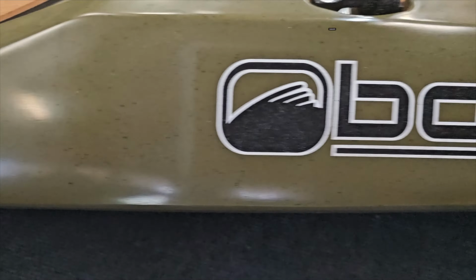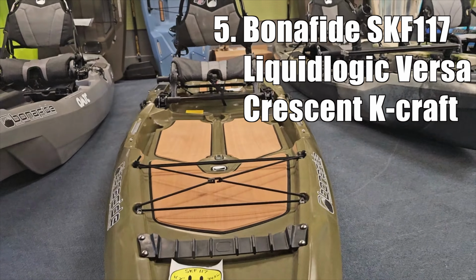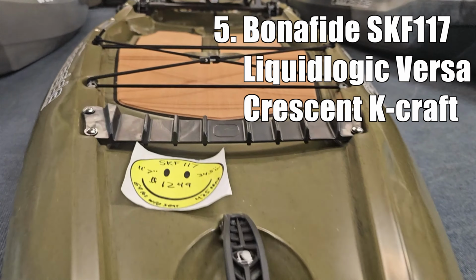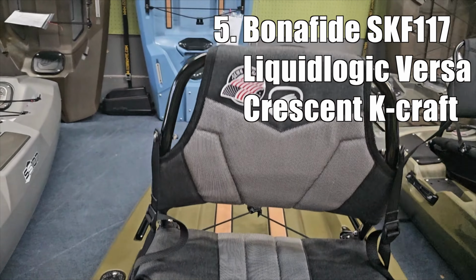But starting out at number 5, I'm going with a design that really covers a few different brands here, and I'll explain that. Namely the Bonafide SKF 11.7. It's an 11.5 foot kayak, and it's more of a hard shell paddleboard style kayak. Liquid Logic also makes one called the Versa that's the same hull design. They both have the drop down fin. They both have that frame seat, albeit the frame seat is going to be the biggest difference between these two kayaks. And it gives you that nice flat platform.